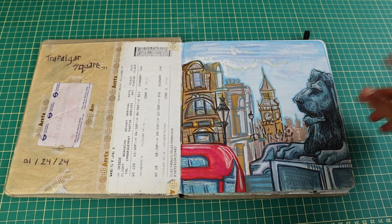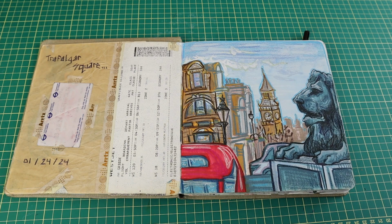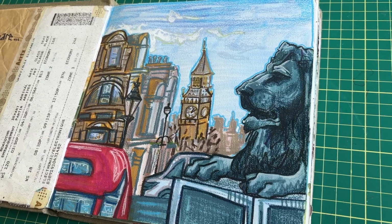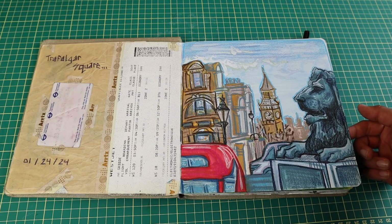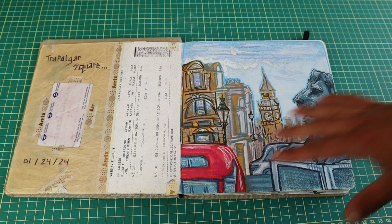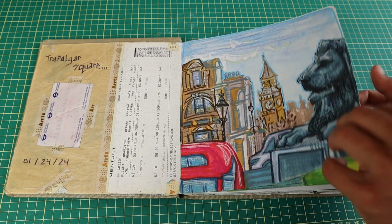So first page is Trafalgar Square. I can't say that with my accent. It literally just does not sound good, but that was the first place that I went to because I flew into London. And it was just so fun walking around, seeing such a beautiful city and all the architecture and stuff. So I definitely wanted to add that in my sketchbook. Throughout the sketchbook, I'm mostly using markers and pencil crayon to layer over top. And I also did bring my gouache paint as well.